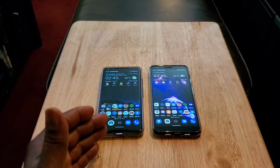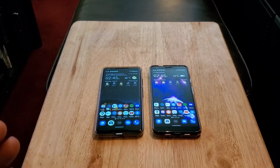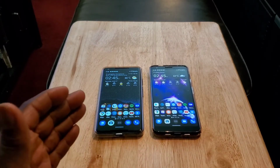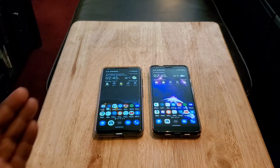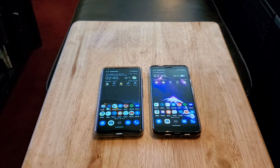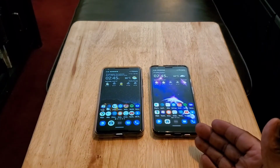Next thing, the Pixel 2 XL, no headphone jack. Now, for those of you that a headphone jack matters, then you don't want this device. If you need a headphone jack, you don't want this device. Or if you don't mind using the dongle or some USB Type-C headphones, then I say go with it. But if you are a person that prefers the headphone jack, then you don't want this device. However, the Google Pixel 3 AXL does have a headphone jack.